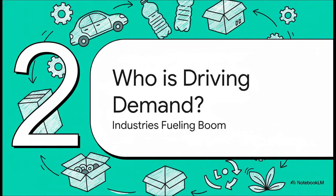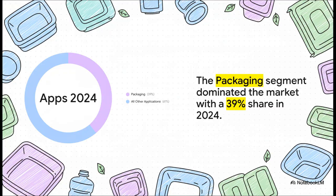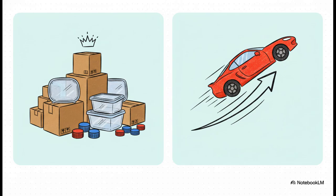So, the $90 billion question is, who's buying all of this? I mean, where is all this demand actually coming from? Let's take a look at the key industries that are fueling this incredible boom. Right now, there is one undisputed champion, packaging. It takes up a massive 39% of the entire market. We're talking food containers, bottle caps, all those flexible films you see. It just makes sense. It's lightweight, it's tough, and it's great at keeping moisture out. It's the perfect choice.